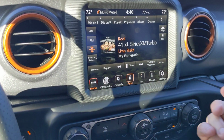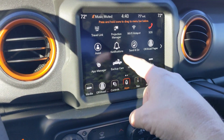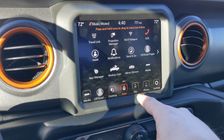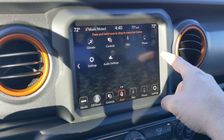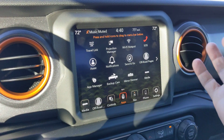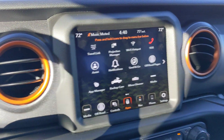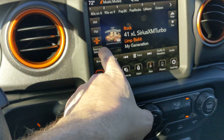So if you go to apps, first of all, you have all these apps here. You can pick and choose which one you want down here. You just click on it, hold it, drag it down. It's very customizable. So your quick apps on the bottom, which are always there, you can change whichever ones you want to have there. Okay. Everything loads extremely fast except for the off-road pages. Off-road pages, there's a lot of off-road information, basically stuff for when you're off-roading. I'm not going to do it now and delay the video any longer, but it takes a little bit for that one to load. So if we go to radio, obviously you have all your sources.